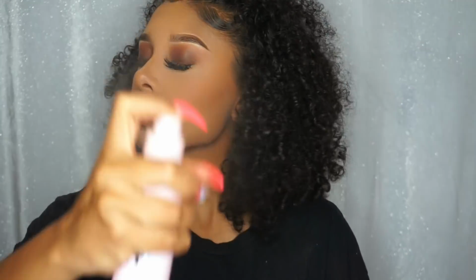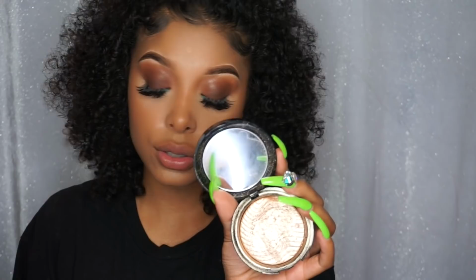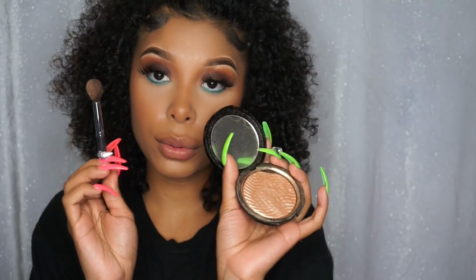I already applied my white eyeliner off camera, so now I'm just gonna set my face with the KYLIE setting spray. And just so I don't have any like spots on my face, I'm gonna go back in with a beauty blender and just pat that in. I'm gonna be taking my Makeup Forever Pro Light Fusion and my Morphe M531 brush.